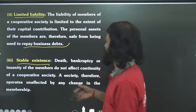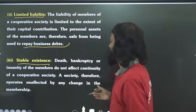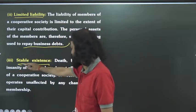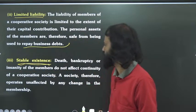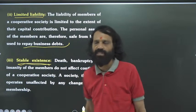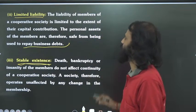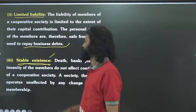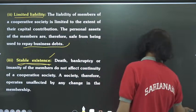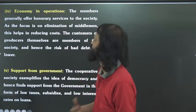There is no need to stop or close the cooperative society. This cooperative society can continue its day-to-day activities. That is what this paragraph says. Limited liability is there, stable existence. This cooperative society has stability in its day-to-day activities. It can continue. There is no need to think of closing its working.